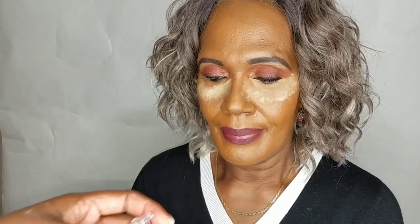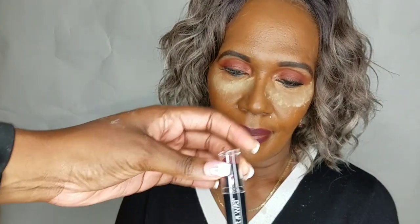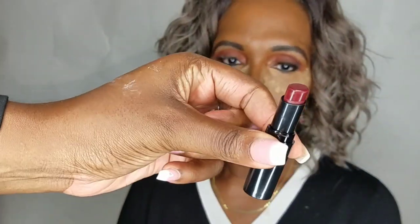Next, the colour we're going to be using for lipstick is Cherry Bomb by Wet n Wild, and this is a really nice colour, especially on women of colour. It's just a gorgeous cherry colour. I'm going to use this on her lips, and with the liner it looks good already, but this Cherry Bomb is going to set it off.